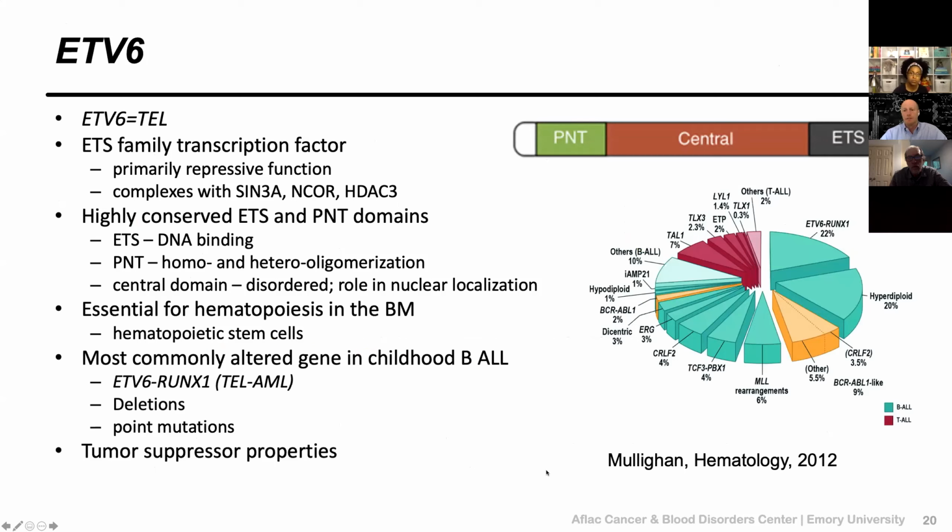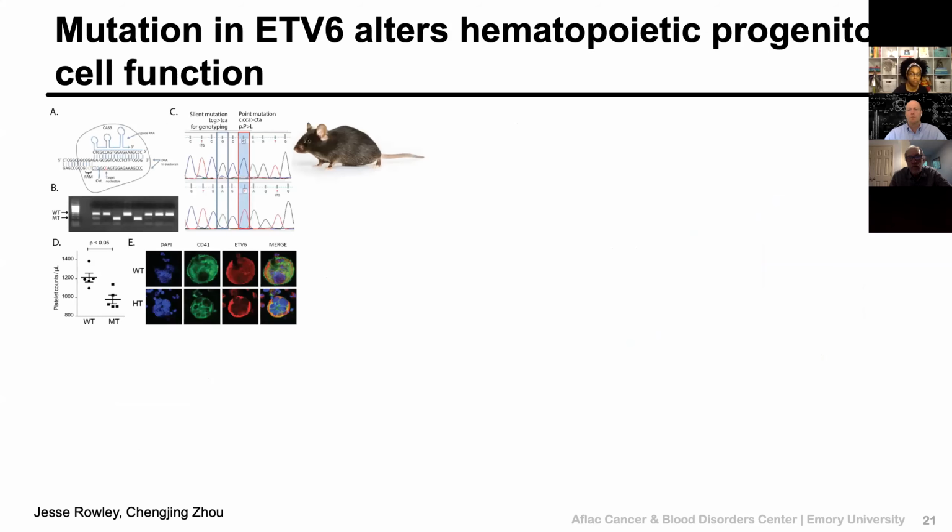So most of you know ETV6 is a transcription factor known to be essential in hematopoiesis and among the most commonly mutated genes in childhood B-ALL, particularly as a translocation with RUNX1. A collaborator at the University of Utah, Jesse Rowley, created a mouse that shares the orthologous mutation in ETV6 with the family that we first identified. This mutation we call the P214L mutation.